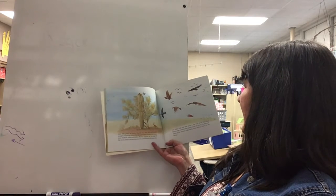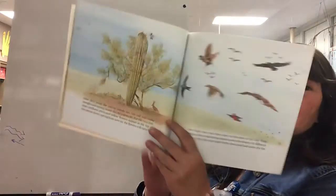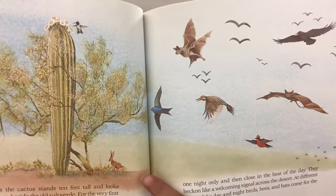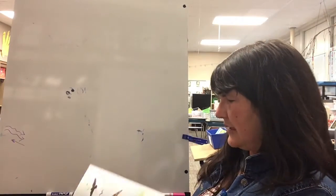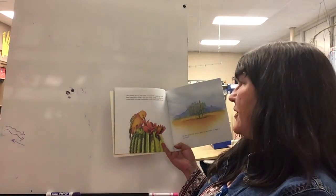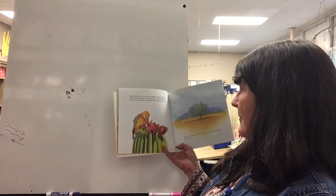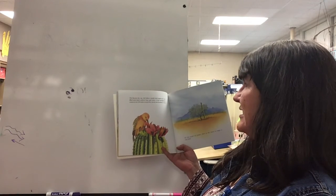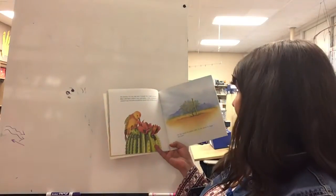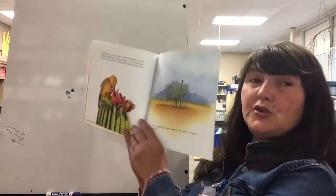At different times of the day and night, birds, bees, and bats come for the nectar. See those blooms on top of it? Everybody's coming to drink that sweet nectar. The flowers dry up, and after a month, the bright red fruit filled with black seeds is ripe and ready. A Gila woodpecker comes to eat. He looks around the cactus and decides to stay. He has found the perfect place in the desert to begin a new hotel.